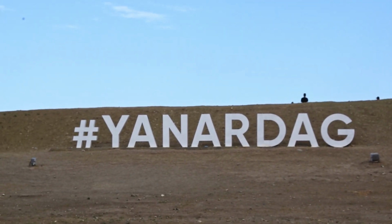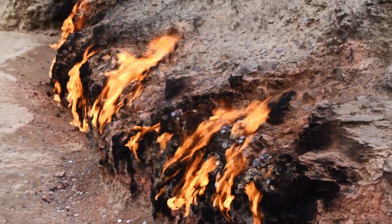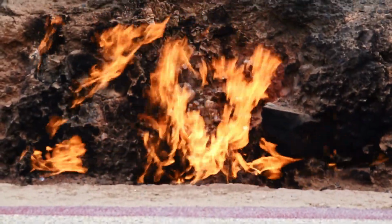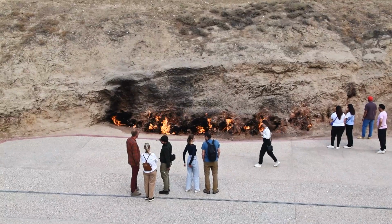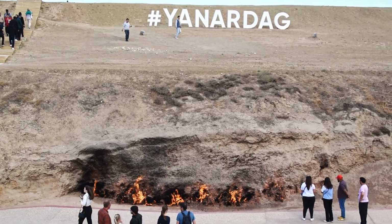We arrived at Yanadag, where a natural gas fire burns in perpetuity. It was pretty hot. Not surprisingly, the red line was there as a guide of where to stop. Not that that did stop some people. Although small, it was still impressive and worth seeing. I think, anyway.